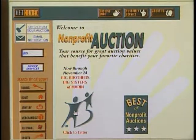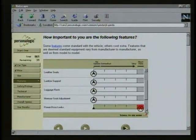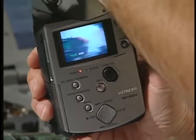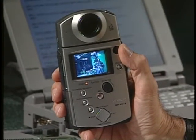Also, the hottest new web commerce craze, online auctions, and a look at a unique system for helping you make a good online buying decision. Plus, my pick of the week, a tapeless digital camcorder that records directly onto a RAM card. It's all coming up next on the Computer Chronicles.